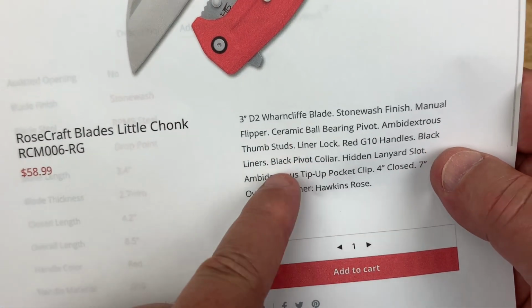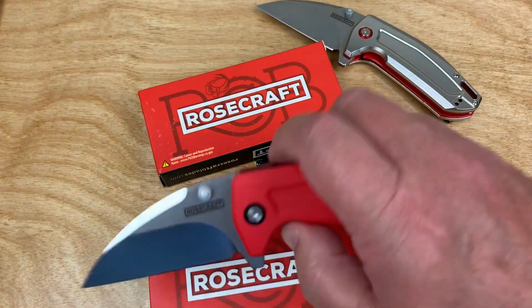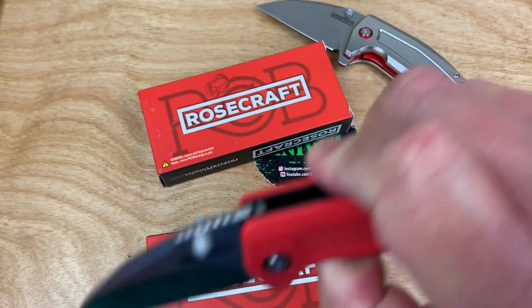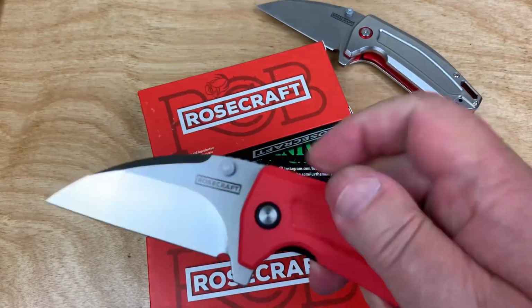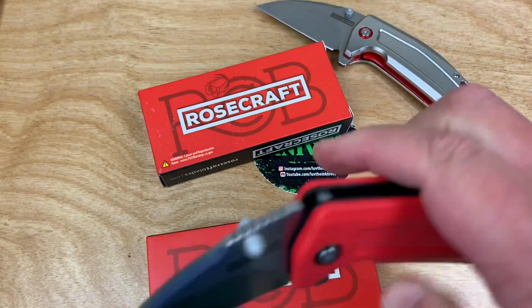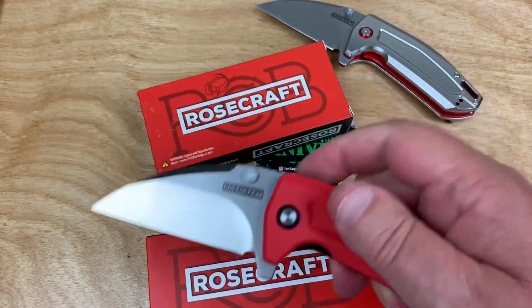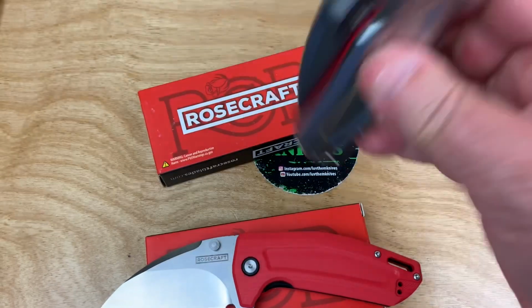And this is D2, by the way. So they're hiding that. They call it RPM 9 now, but they do it on the other knives. But this one, Mr. Chonk, is going D2, and Chonk is a chonk. It's a chunk of change.